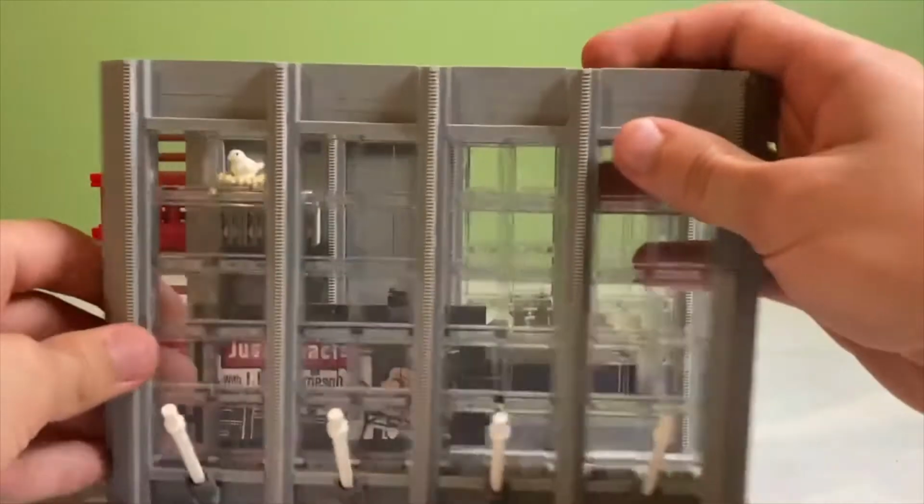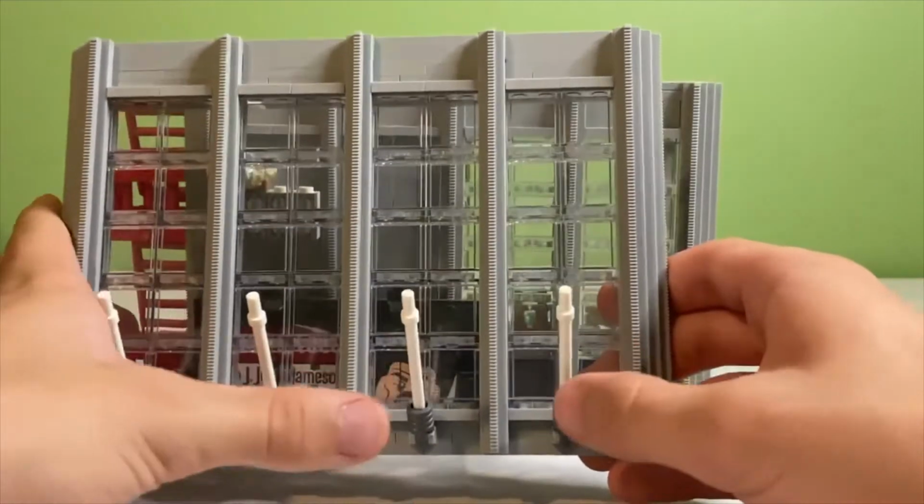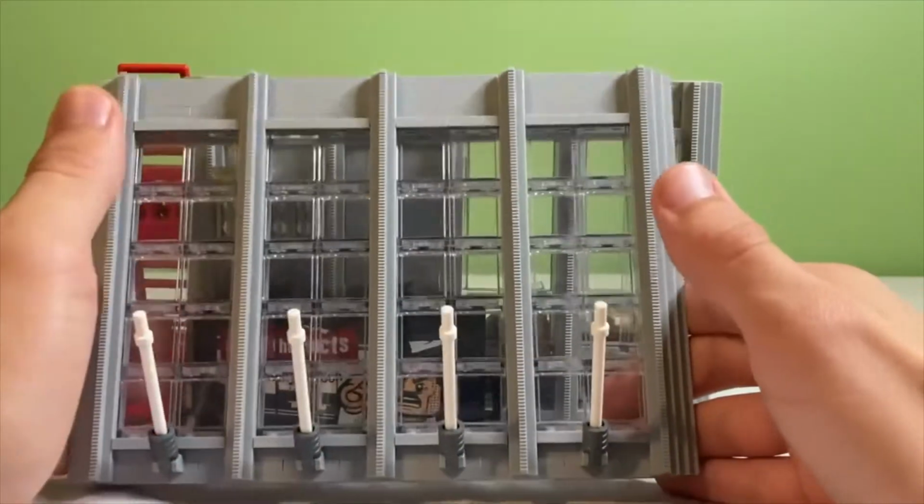Now this front here is the simplest of the 3, with the only thing special about it being these flagpole thingies here. Definitely the least exciting out of all of them.